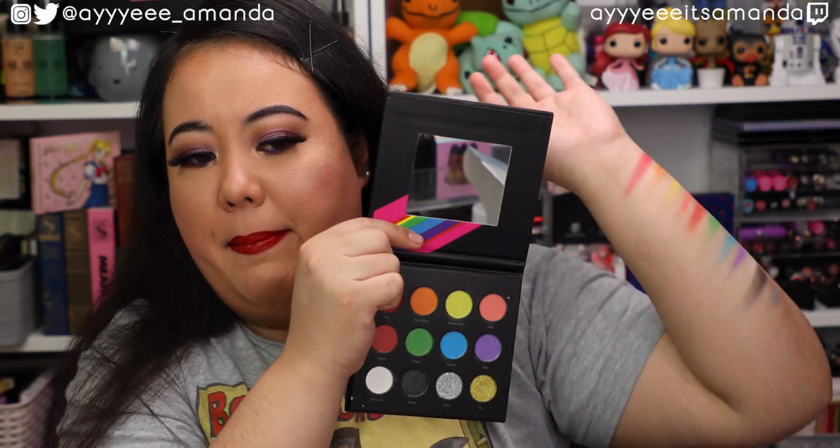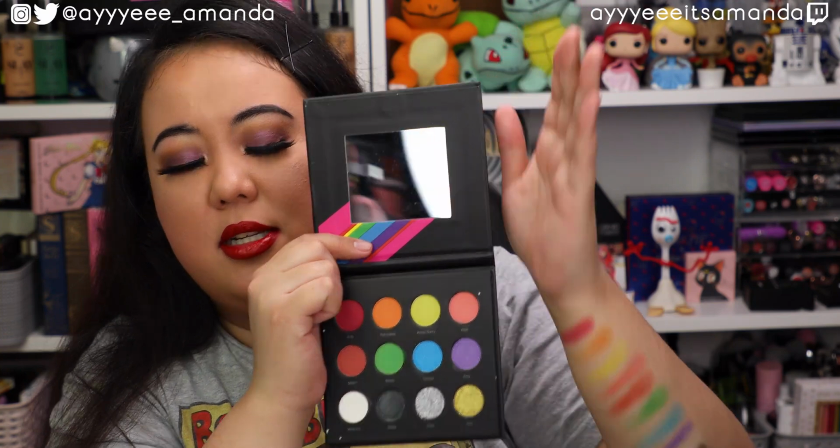It's not the most pigmented palette. I'm not very over this palette. I wish the shades were a little bit brighter because it definitely looks a lot brighter in the pans compared to the swatches. So it is a little bit underwhelming seeing it swatched, but like I said, these are just swatches. We'll definitely have a better idea how we like this palette when it's applied on the eyes.